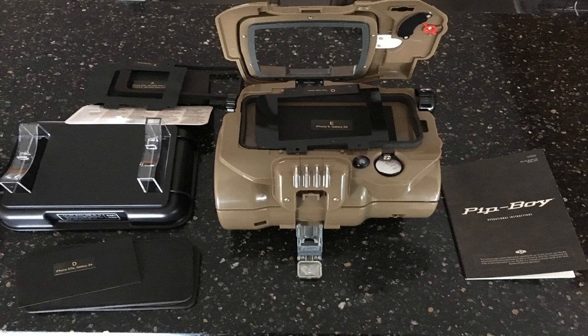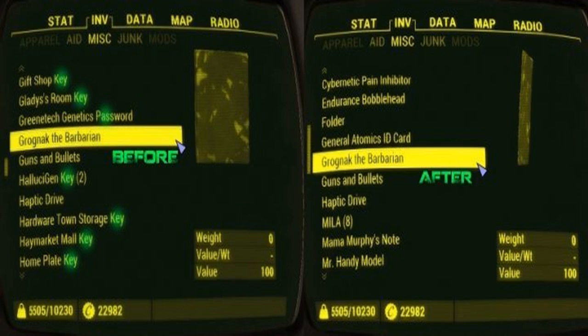Bethesda's surprised with a new Fallout 4 Pip-Boy Edition that's bundled with a new version of Fallout 4. Retailers, including Amazon, are now taking orders for the Fallout 4 Game of the Year Pip-Boy Edition bundle. The $100 bundle nets you a copy of the GOTY version of the Fallout 4 base game and all 6 DLC expansions and the original Pip-Boy accessory from 2015.